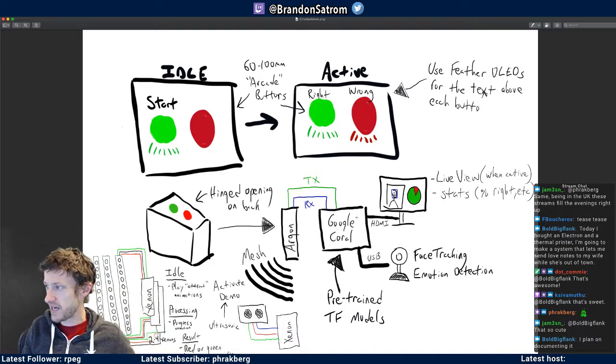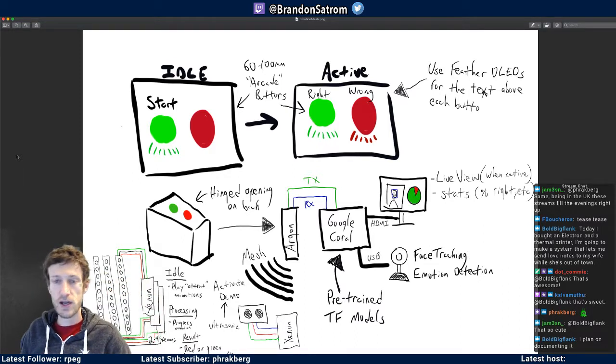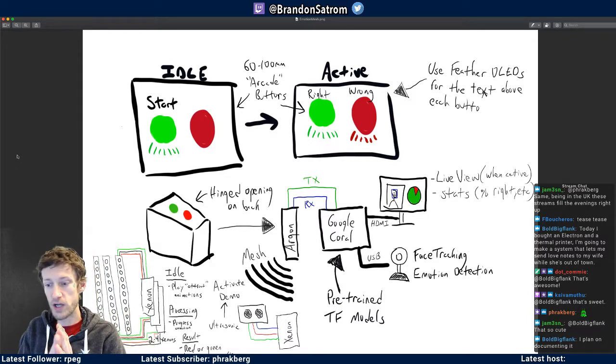So this is a sketch that I did yesterday on the plane, on my iPad, on the way home from Build. The whole impetus of this project is that I want to show off how you can pair microcontrollers like Particle devices with more robust single board computers that are used for edge machine learning. If you've watched this stream the last couple of months, you know I have a Google Coral that I spent some time messing with and setting up. That is going to be the brains of this project.